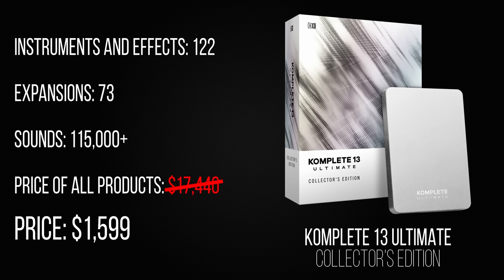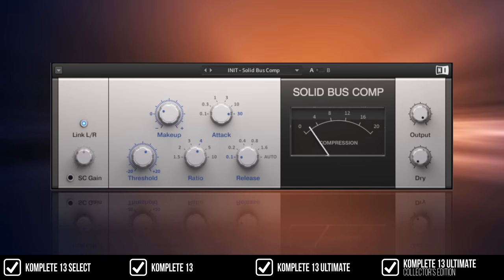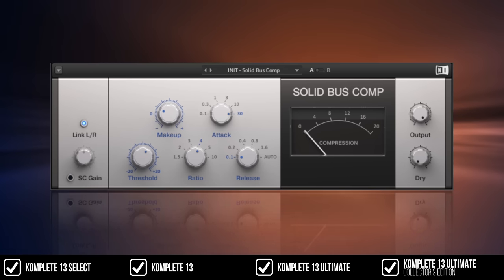Let's look at my top 5, starting in reverse order with number 5. So at number 5, I have effects. Now I know a lot of people focus on the instruments which you get with Komplete 13, but I actually reckon you get a great selection of effects which can complement the stock plugins which you got with your DAW.